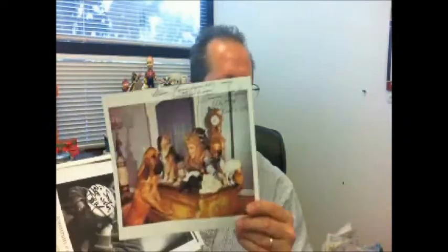For a total of $15, picked up this nice stack of autographed pictures. I'll just go through them real quick here. Ellie Mae, it's Donna Douglas. How could I forget? Donna Douglas, Ellie Mae from the Hillbillies. Bill Mumy from Lost in Space.